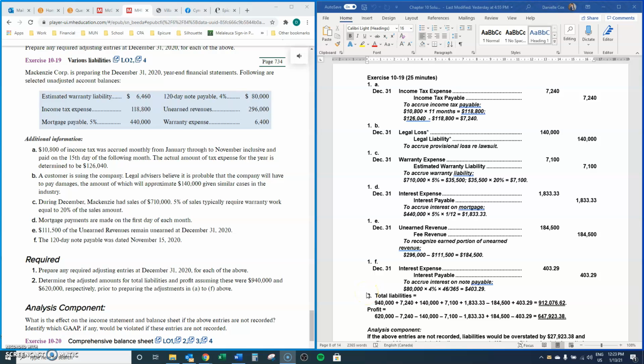Okay, exercise 10-19. The company is preparing their December 31st, 2020 year end. We're given some balances in the accounts, and then we're given some additional information. And we're asked to prepare any required adjusting entries as of the end of that year. So we go back to A.